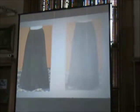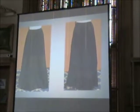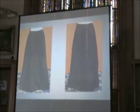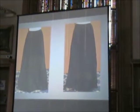Next, we have a black wool petticoat with a gathered waist, a ruffle flounce with a backroom-backed dust ruffle. Say that three times fast. This also has been tucked to be shortened at one time. It might have even had a train. Next to it is a black satin underskirt with ruffles on the bottom.